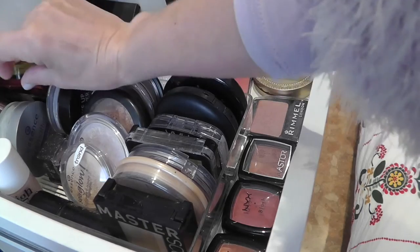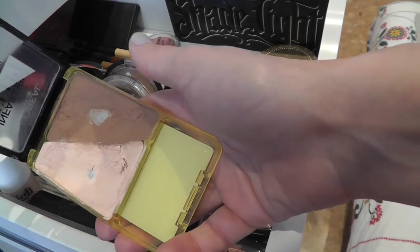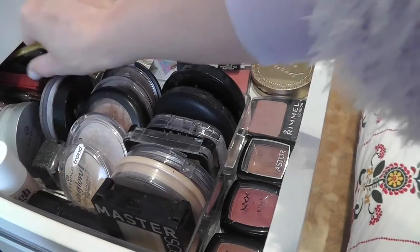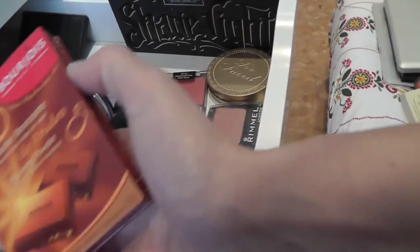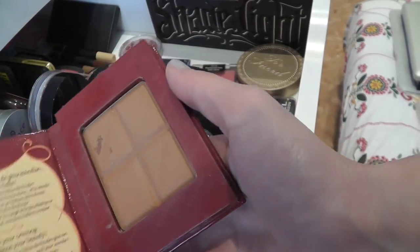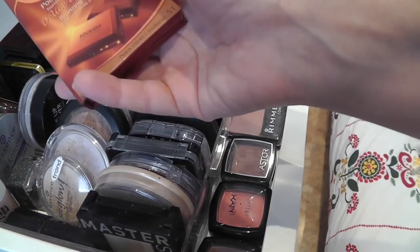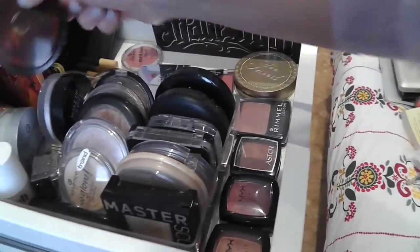Here I have the Contouring Infallible Sculpt, as you can see, very well loved, from L'Oreal. Creamy contour thing. This is ye olde. I'm just keeping it because, you know, it smelled good. This was one of the first products that I got probably over 10 years ago, so I'm not using it. I'm just keeping it for memorability purposes.